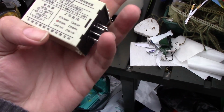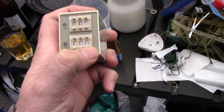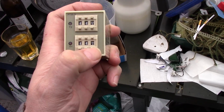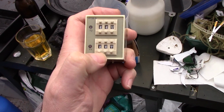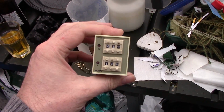So I got hold of these Punai cycle timers, and these are quite nice because you can switch the units that it's measuring in, so you can pick hours, tenths of an hour, seconds, minutes, or tenths of a second, and then you can do from 0 to 99. So this actually gives me much more accurate control over my pumps.